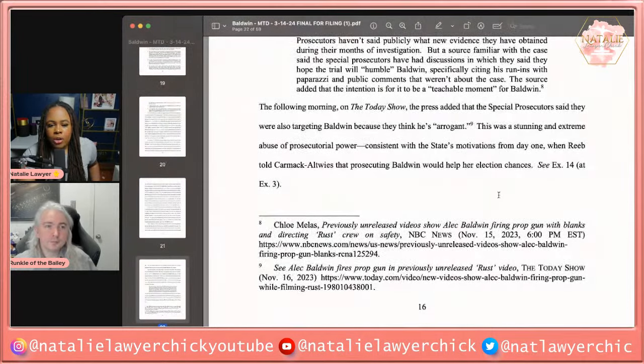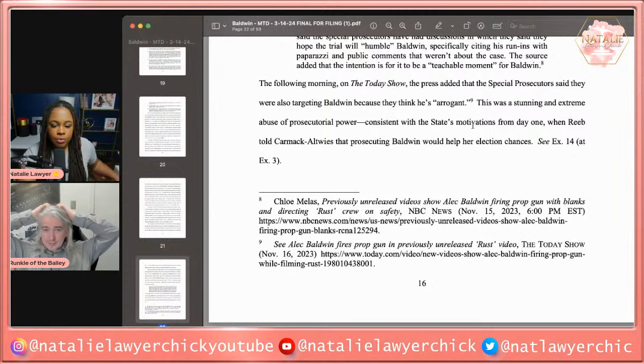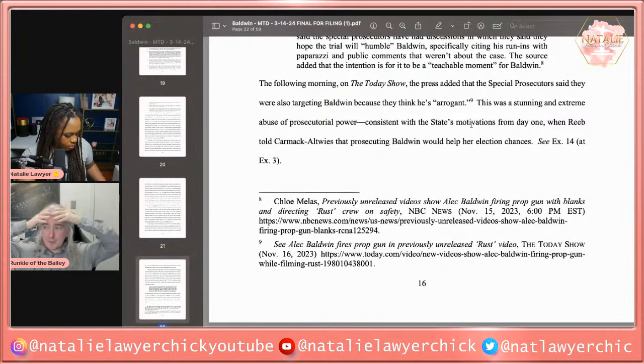The following morning on the Today Show, the press added that the special prosecutor said they were also targeting Baldwin because they think he's arrogant. Who is the press? That was a stunning and extreme abuse of prosecutorial power. But that's the press, though. That's what I'm saying.